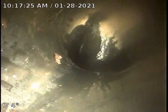You can see the bath sink dripping down into the waste sink. I'm being pulled out of the closet bin now. That'll be all for this video inspection.